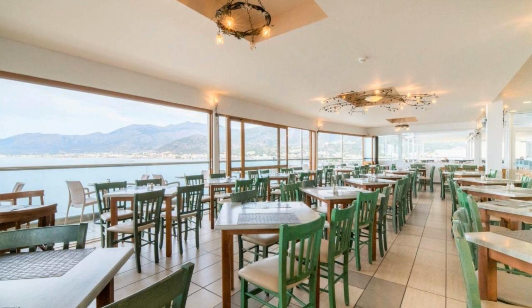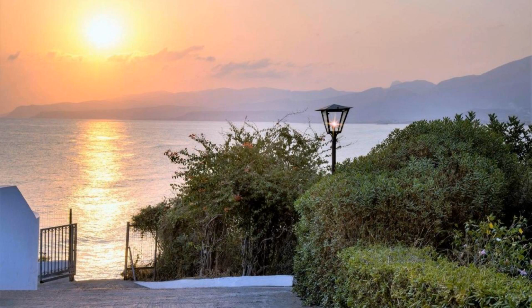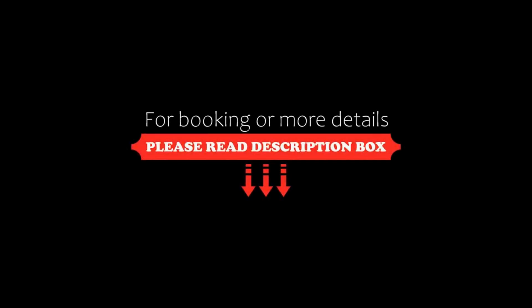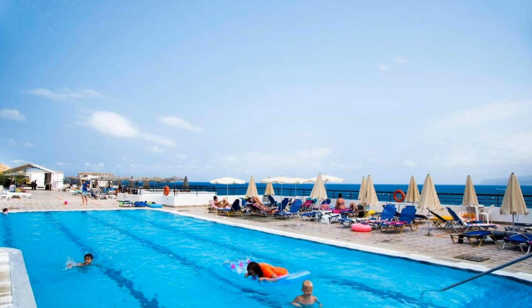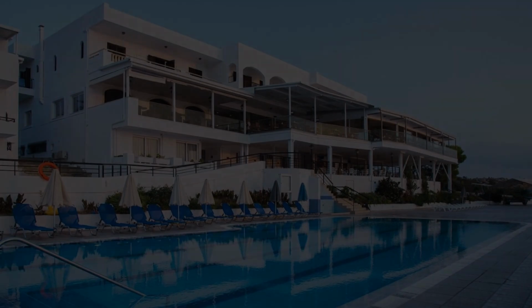You can see more than 100 reviews of this hotel on booking.com. Its review rating is 7.8, which is good. The check-in time of this hotel is 2 p.m. and the checkout time is 12 p.m.